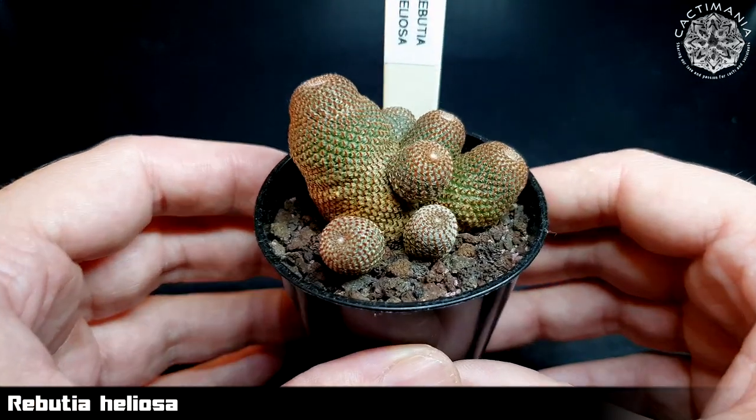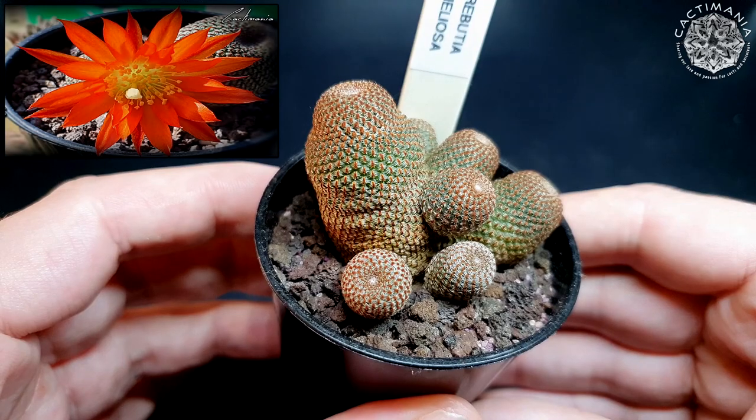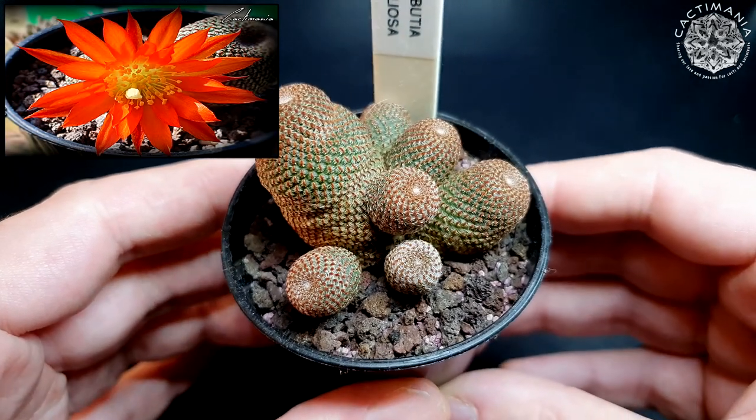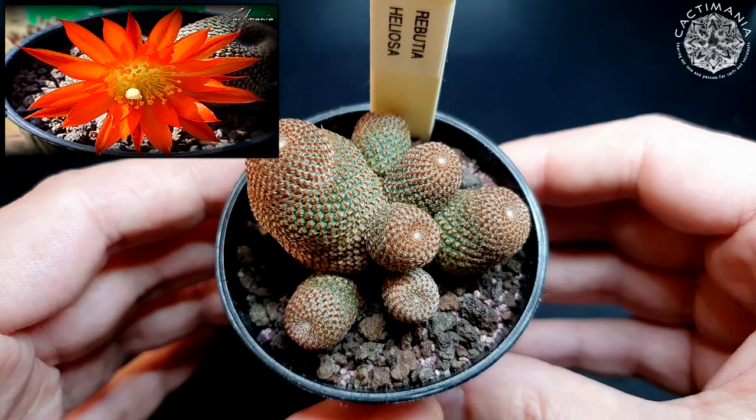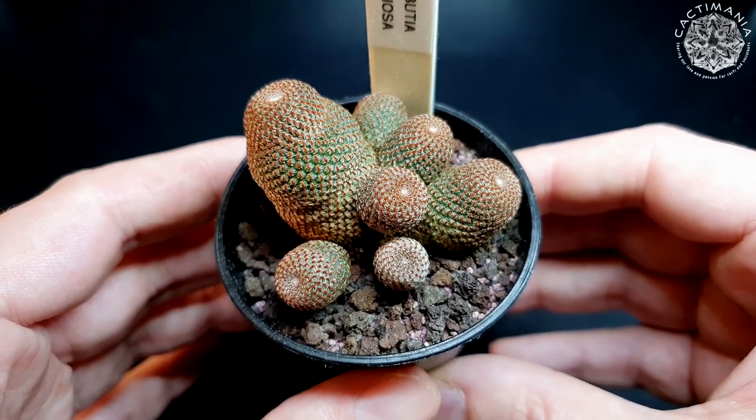Nice Rebutia heliosa, another that my friend Phil sent to me a couple of years ago that he grew from seed, I think. It has already flowered as well. One of my favourite Rebutias, that one.